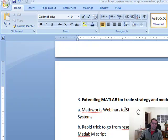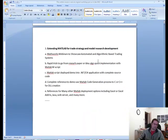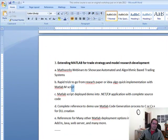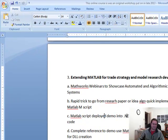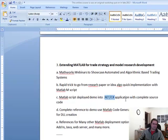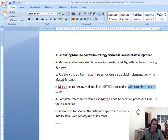So I'm going to show you references to various different webinars that are out there that showcase how to do automated algorithmic-based trading. On top of that, I have a technique that MATLAB provides on how to take your trading idea, be it from your head or from a research paper, and implement it into a MATLAB M script, which is basically your programming language with MATLAB. Now, once you have that, you can deploy that script into, let's say, .NET C# applications.